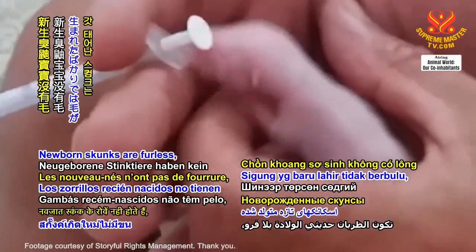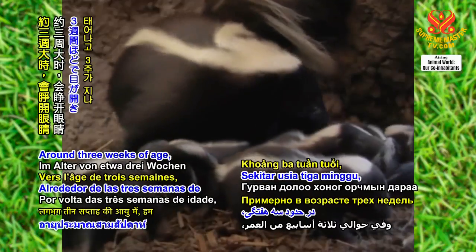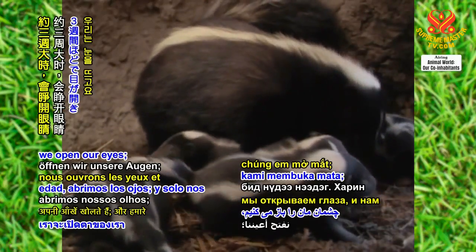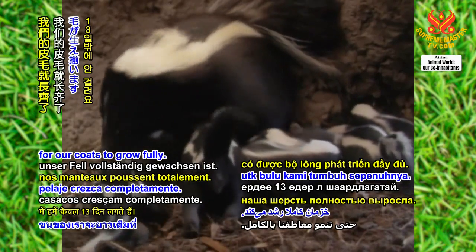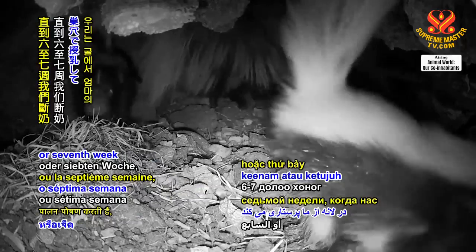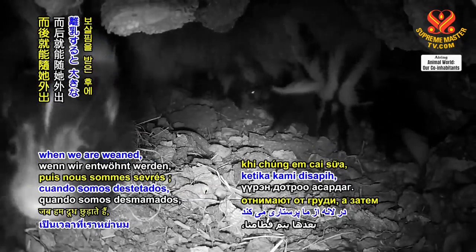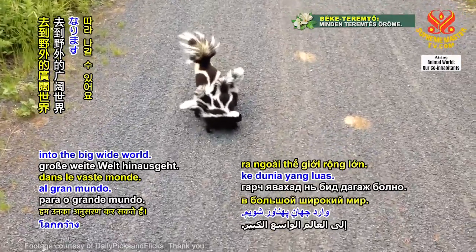Newborn skunks are furless, and their eyes are closed. Around 3 weeks of age, we open our eyes, and it only takes us 13 days for our coats to grow fully. Our mama nurses us in our den until the 6th or 7th week when we are weaned, and then we can follow her when she goes out into the big wide world.